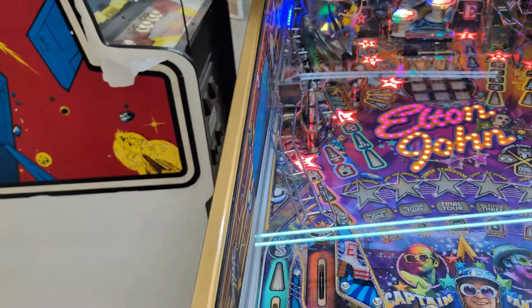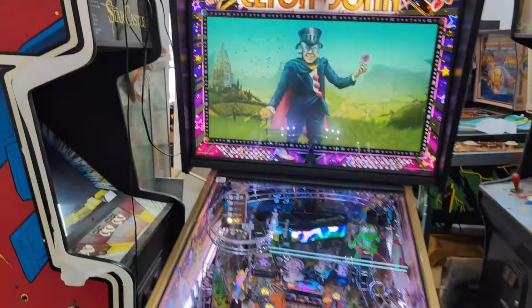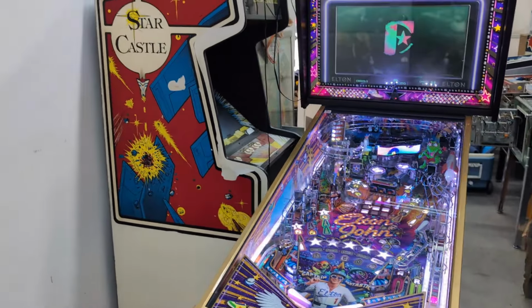How do we add credits? I should add credits, right? Coin door interlock. Maybe it's on free play. It's on free play. John, welcome to my... Okay, Jane, step up. Everybody wants to see you play.